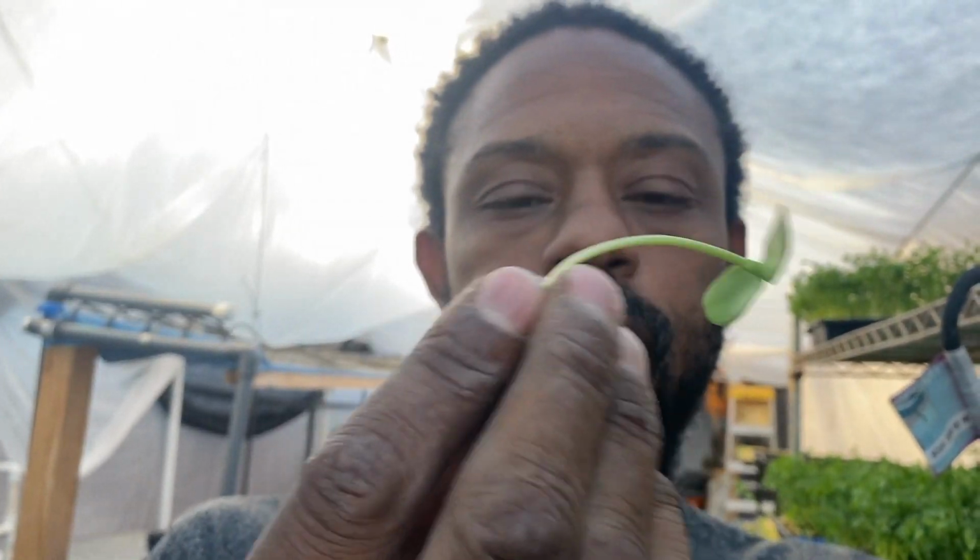Y'all, here's just a white one. Oh my God, no, I'm just playing. I mean, I guess maybe slightly, but dude, to be honest with you, not enough to demand that kind of price, man. Be careful what y'all buy, man.